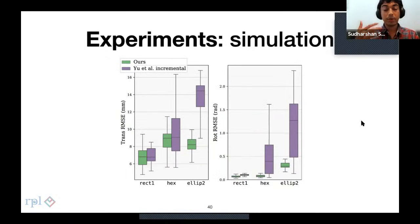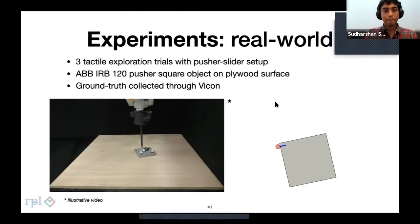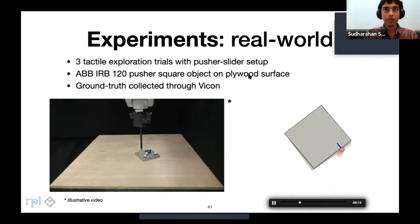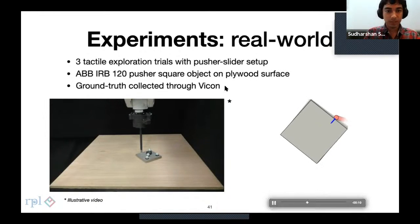In the root mean square error of the pose, which evaluates how good the localization is, it tells a similar story: we have similar performance for squares, but a larger degree of error for the baseline when we have more complicated objects. For a real world setting, we use a single pusher to circumnavigate a square object, and we do this on this plywood surface that we have over here.